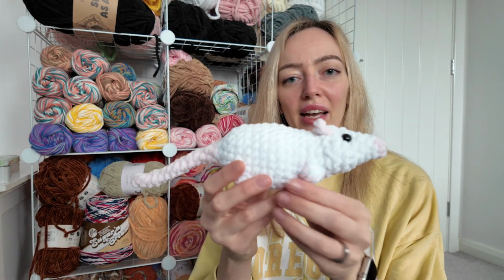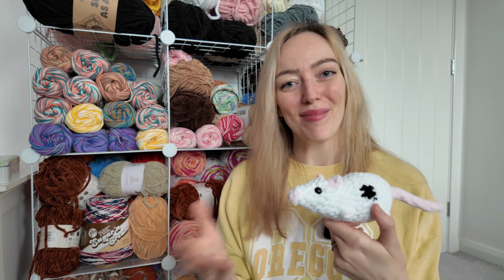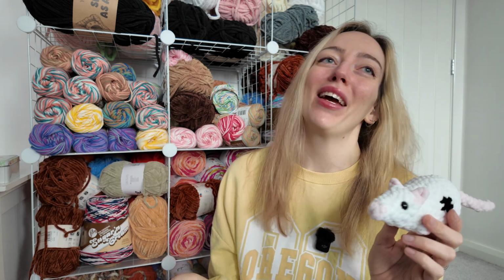And then finally, the last one we have is an all white rat with a twist. It has a black patch, so I do have a picture of this little custom rat. This little sweetheart is called Tonks. So obviously I was very excited that it was a Harry Potter themed name.